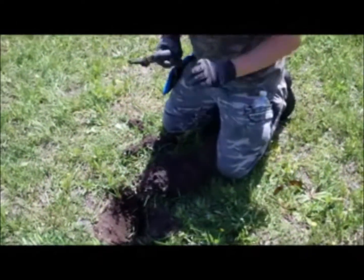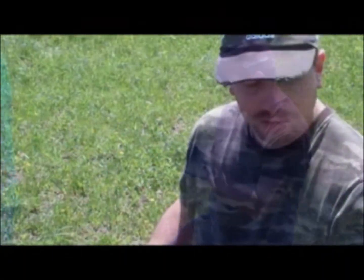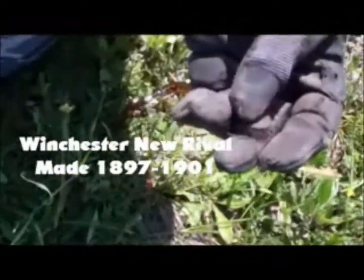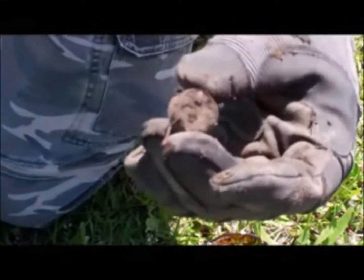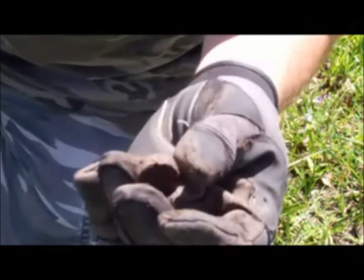Alright. It's a shotgun shell. Really? And that's a very old shotgun shell. That's great. Here, let me get a close up. That's very old. Oh, that's cool. See, it had a paper case. Now they have plastic. Well, these paper cases dissolve quickly.